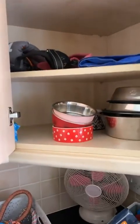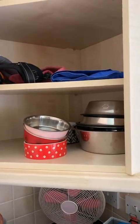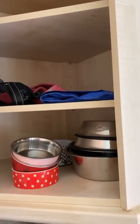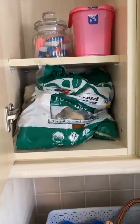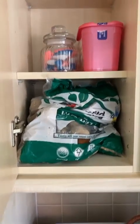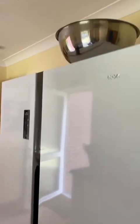So up here, we've got lots of doggo things, bowls and leads, and got a cooler mat now. You've got all your ID tags and a torch in case it's dark when you go out. Lots of nice things in here. We've got your bird food, so you can fill up the bird feeders, your pods, so you can do your washing. Got the big fridge freezer. And you've got your big ice bucket on the top.